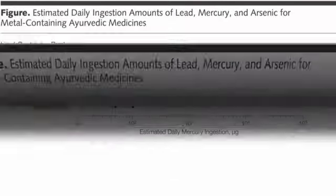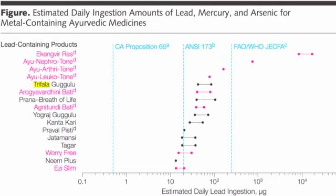Mercury in triphala, and lead in triphala. OK, I guess we can scratch that off the list. That's why my smoothies have amla, not triphala.